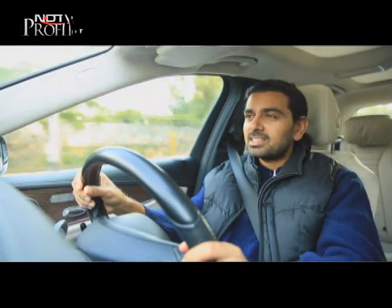Please react to that story. React also to the XUV300 because looks like Mahindra is setting the cat amongst the pigeons there. Pricing will be key and pricing will be out on the launch. That's next week.